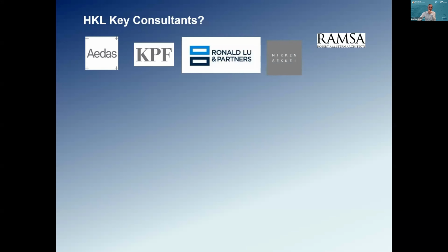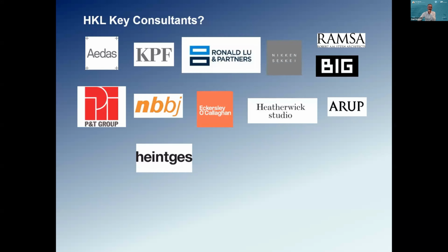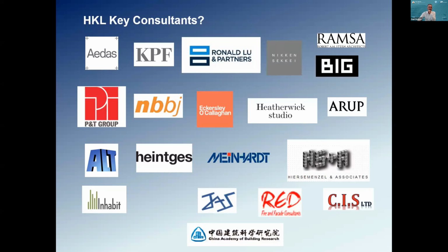So these are the typical architects that we've used consistently over the past few years and more recently. We'll be looking at projects by Adis, Meinhardt, Inhabit later. So these are our typical consultants, and our consultants are engaged from the beginning from our project team, our project management team, at both a director level and project management team. You'll see as we go through, there's extensive collaboration between our project management team, the architects, and the facade consultants.